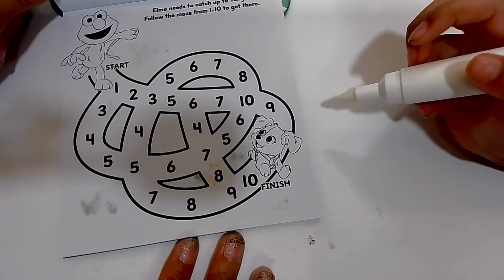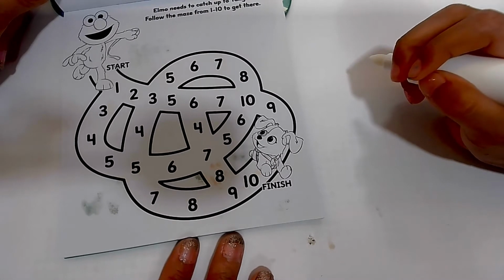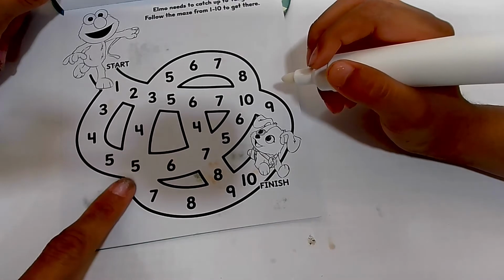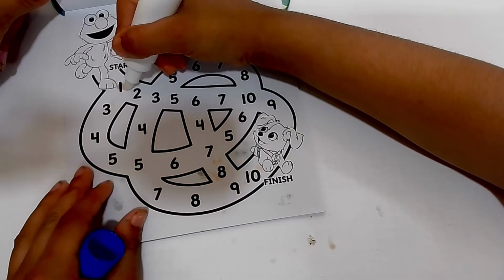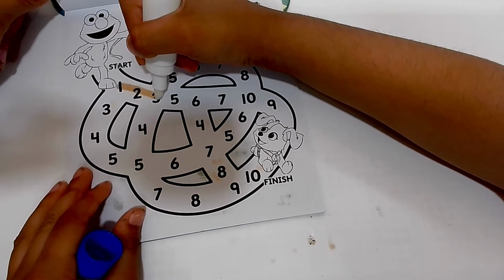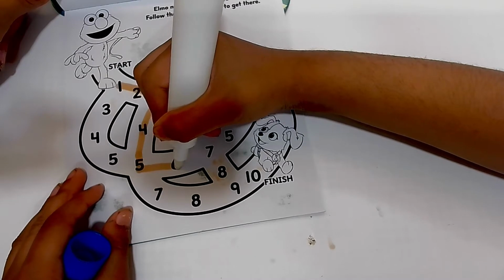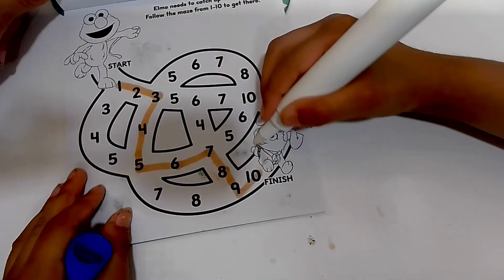Elmo needs to catch up to Tango. Follow the maze from 1 to 10 to get there. Okay, 1, 2, 3, 4, 5, 6, 7, 8, 9, 10.